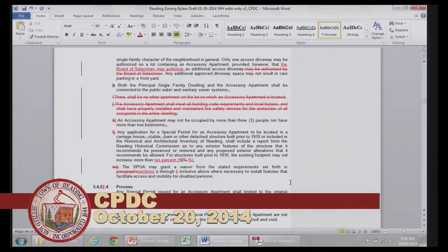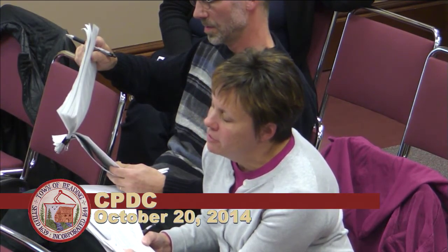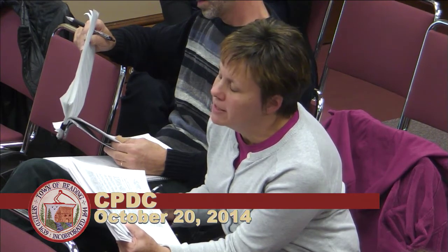5.4.8.3 B, you've defined an accessory apartment as occupying no more than one-third of the gross floor area of the principal single-family dwelling on the lot. But then you exclude, based upon your definition of gross floor area, garage, unfinished basement, shed, or other accessory use structures. So you've changed the definition to limit it in this particular case.